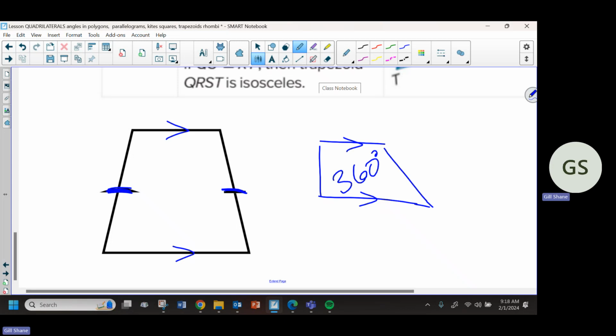Well, base angles. So again, the sides are the bases, the sides are parallel. The base angles are the angles at the ends of those sides. So those base angles are congruent, and these base angles are congruent. Here's the bad news, Chelsea.